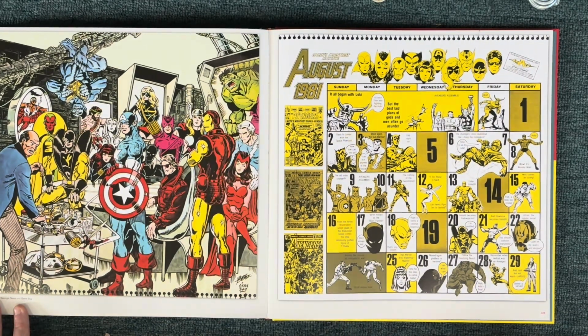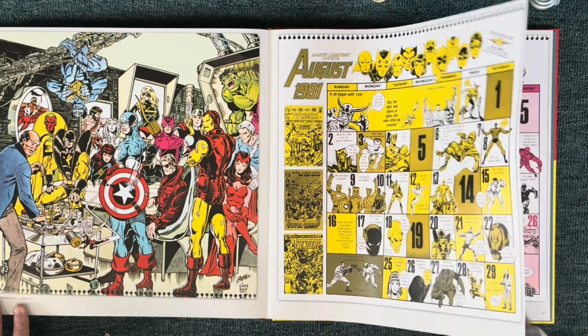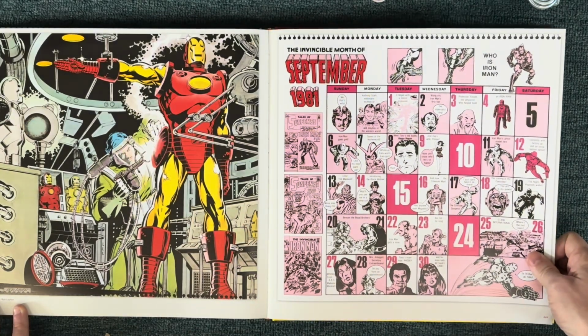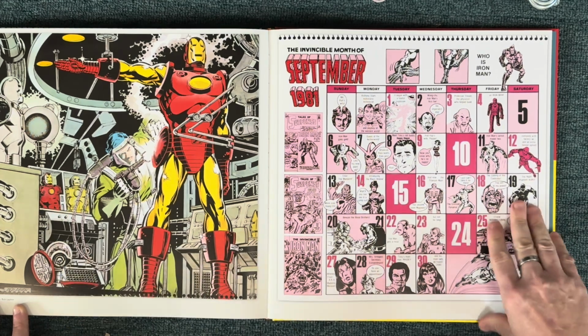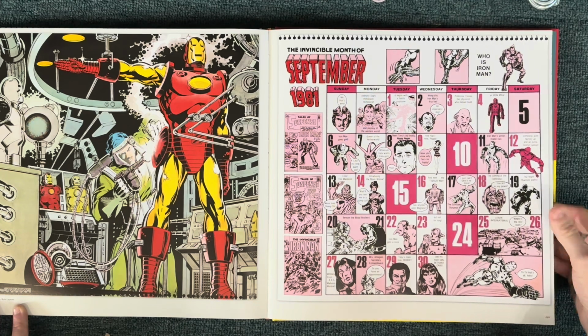George Perez, Gene Day. Here we go. The Avengers. Man, these guys did some Marvel Two-in-Ones that were just fantastic. Babyface Bob Layton, known for Iron Man. There he is, working on the armor. Different ones back here. Big influence on Jon Favreau in the movies.